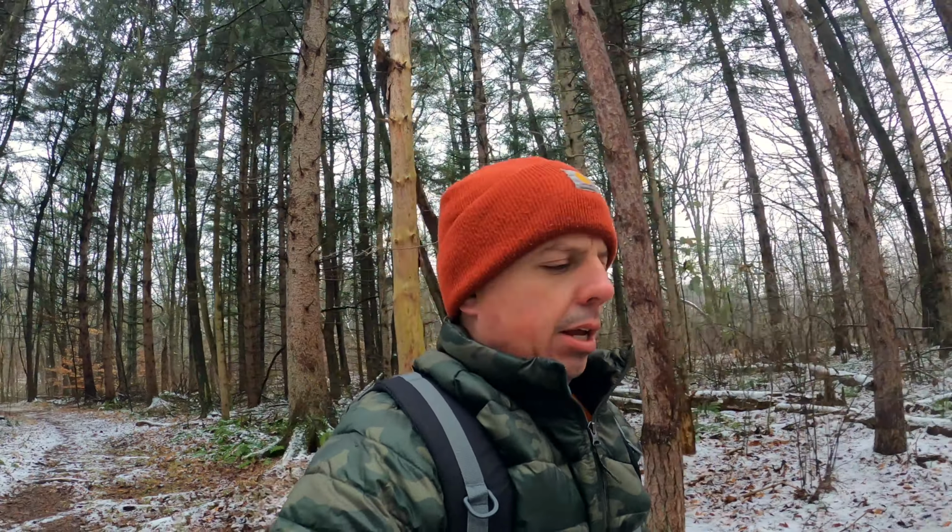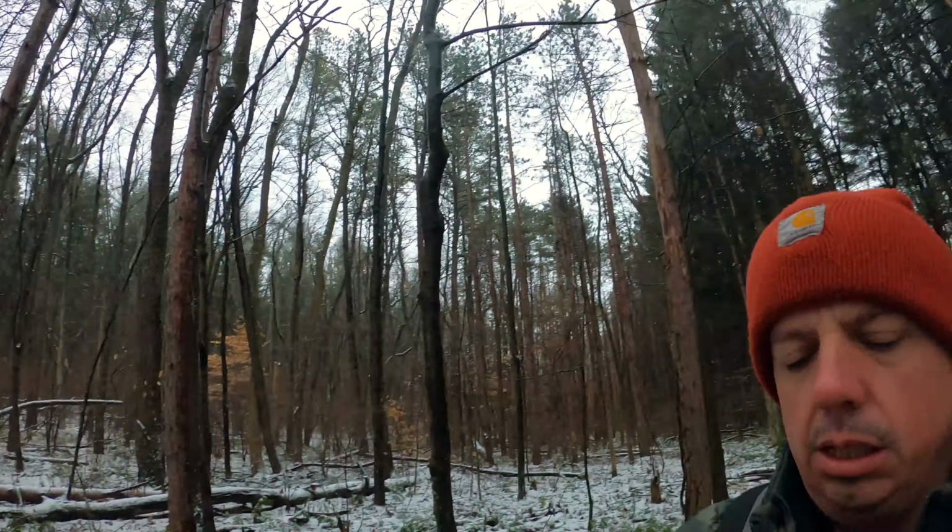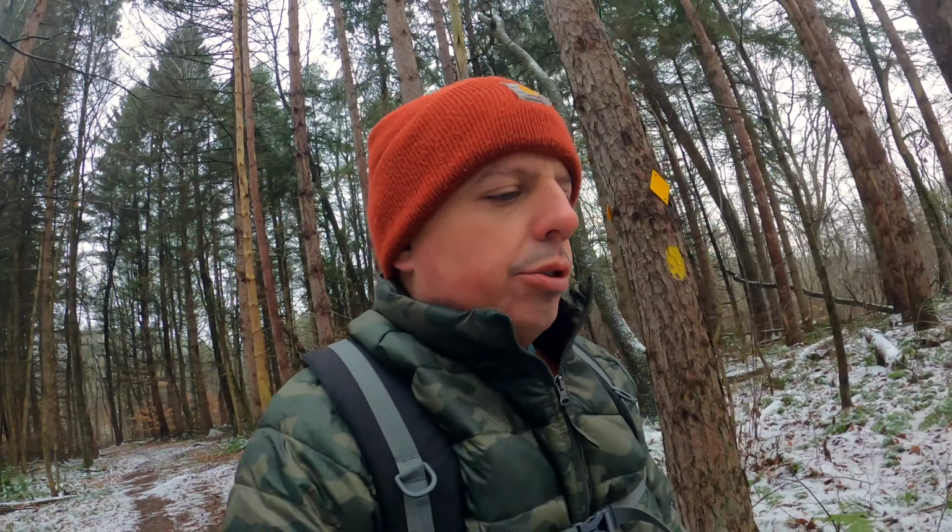All right, so we have come off the Davis Run Trail, and now we're on the McCune Trail, following Yellow Blazes. See that? I think after the McCune Trail, we'll hop onto the Straw Cutter, which I believe is Green Blazes.